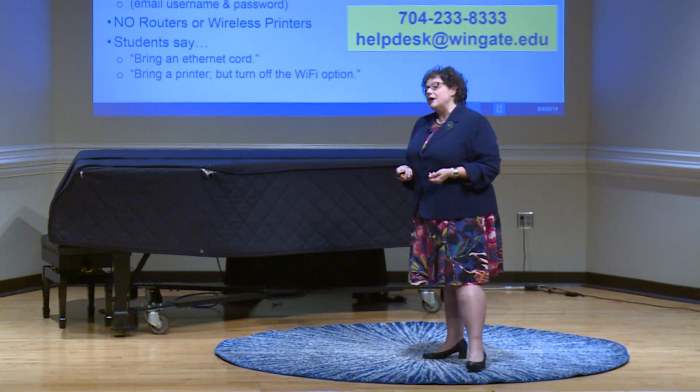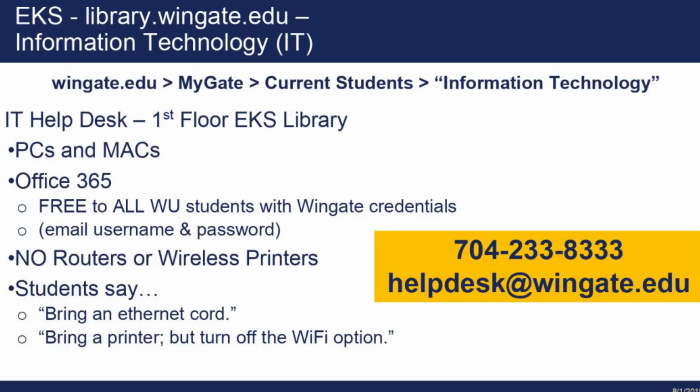And if you forget to use your ID, you can of course log in via the network with your username and password. These services are available to you through the Information Technology Office, also on the first floor of the Ethel K. Smith Library near the reference desk. There you'll find materials to talk about what to do with your PC or your Mac if you're having issues, how to connect to the network, if you forget your email password. The folks there are really helpful. They'll help you work out an IT help ticket or work on your computer as needed.